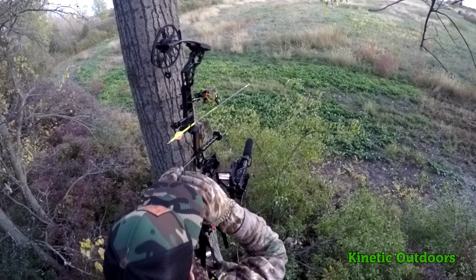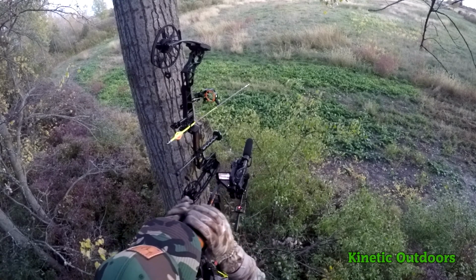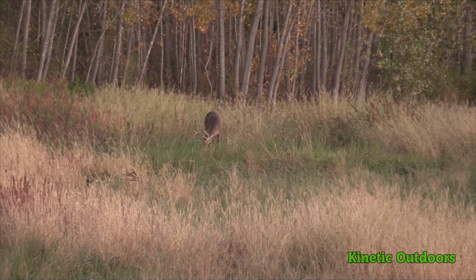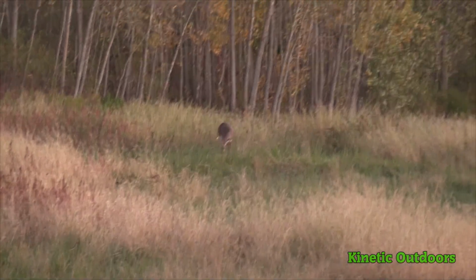One late October evening, though, I did catch some movement along the hedgerow. I see this buck step out, but he's well over 100 yards away, and daylight is running short.